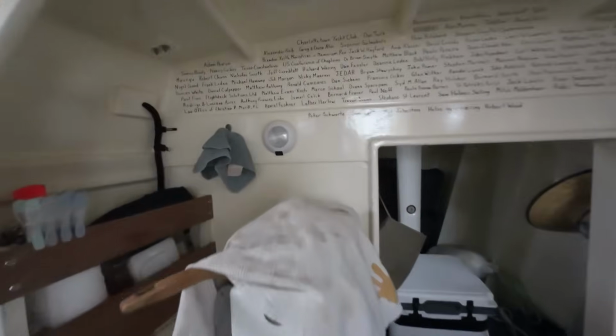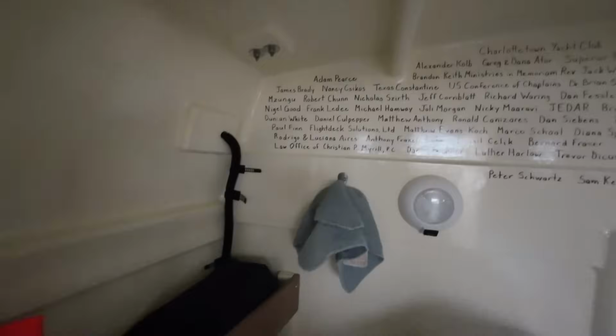And look at all those benefactors. Very proud of this. These folks have helped me so much. I'm very proud to carry their names on the boat.